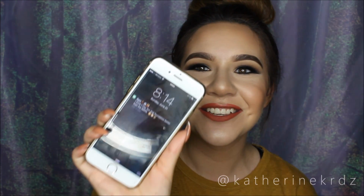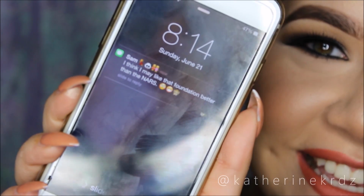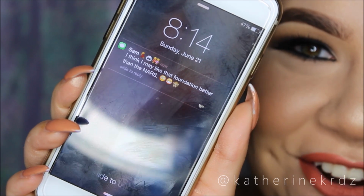Okay, funny thing, my best friend just texted me, and she actually just got this foundation also. My friend, I've talked about her before, she's a NARS junkie, she swears by the brand. She just texted me, I think I may like that foundation better than the NARS, and she's talking about this one. So here's the proof of it right here. I'm gonna put you on blast, Sam, sorry. There she is admitting that she's liking this foundation more than the NARS one, with all her silly emojis. Anyway, okay, so yeah, I did take it with me.